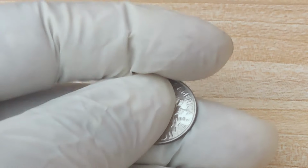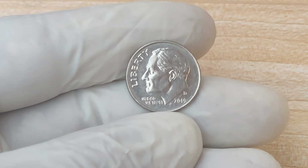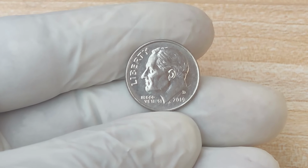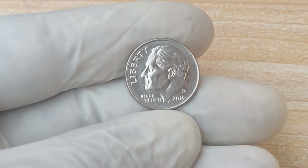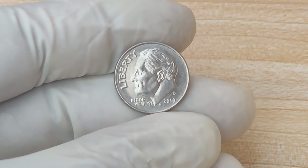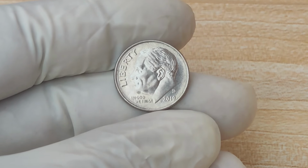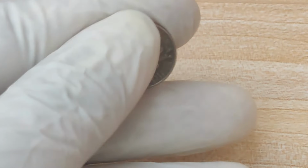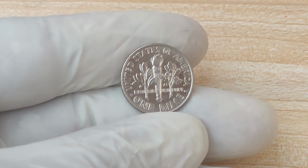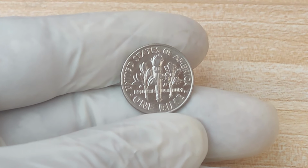So there you have it, folks. The story of the 2019 D-Mint Mark 1-cent dime coin, a fascinating blend of error, history, and potentially big money. This is why coin collecting is so thrilling. You never know when a simple coin in your hand could be worth a fortune. Keep your eyes peeled, search your change, and who knows? Maybe you'll be the next lucky person to discover a $1 million coin.